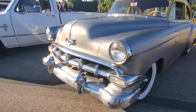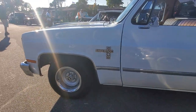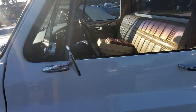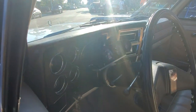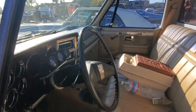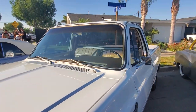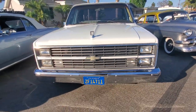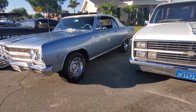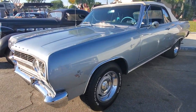'54 Chevrolet. We got a C10 Silverado. It's got a diesel. 6.2 liter diesel. Bench seat. Igloo armrest. Gauge package. Yeah, it's dialed in. Short bed. Square body. California blue plate original. I got a 327 flip-top, dropping top Chevelle. Look at that.